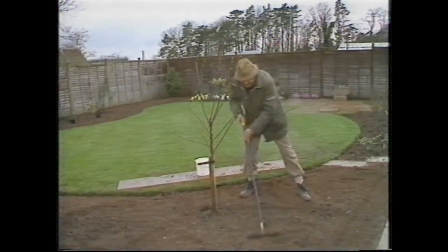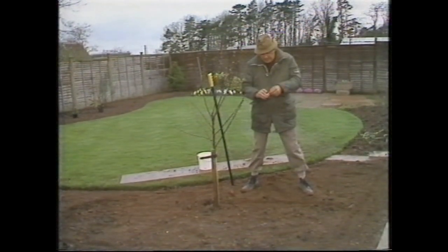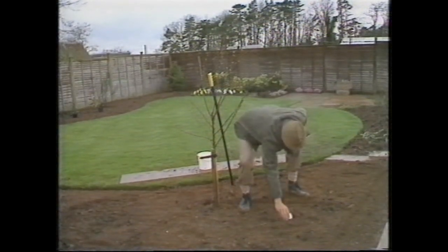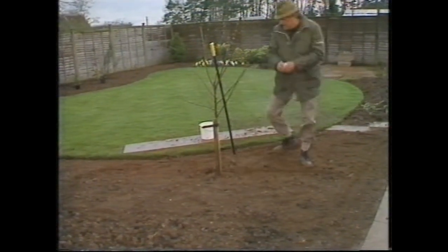So let's do my little lines along here. You see the cornflower, tall double mixed. That's going to be shades of blue, light and dark. It's also going to produce some pinkish flowers. Attractive seed has the cornflower.